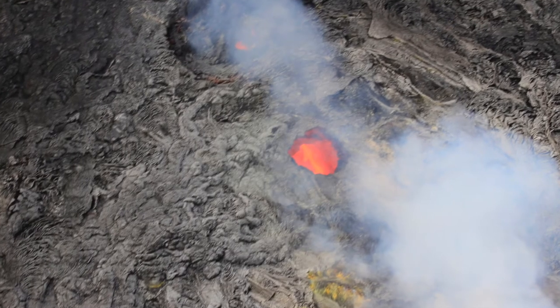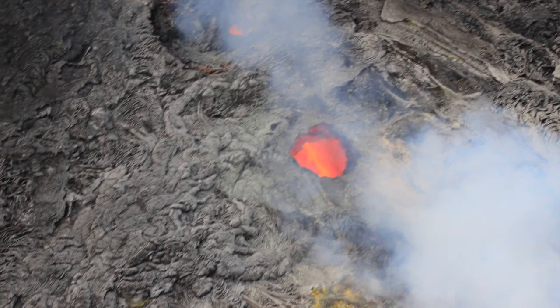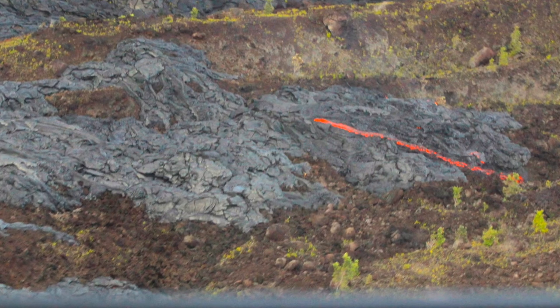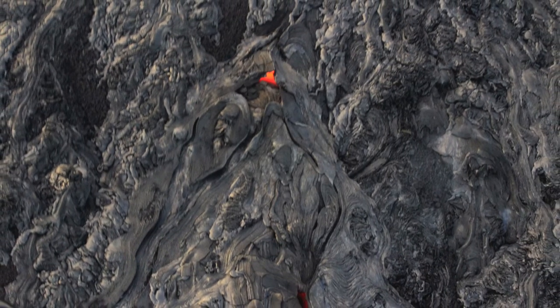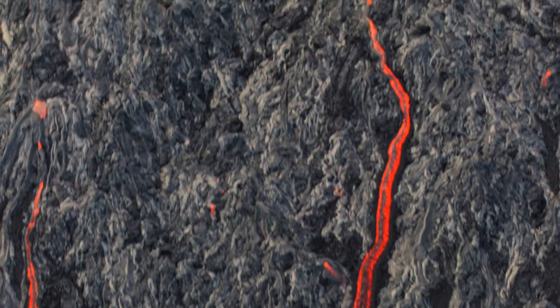A few years ago, my husband and I took a helicopter ride over some active lava flows. There were no doors on the helicopter, so I could smell the sulfur, which is like rotten eggs. And I could also feel the intense heat of the lava. It was quite a powerful, exciting experience.